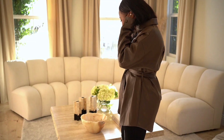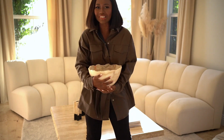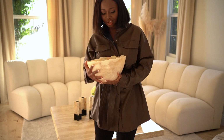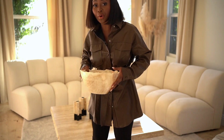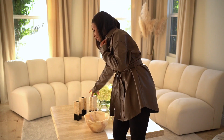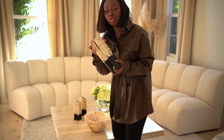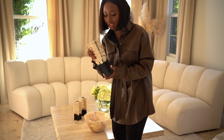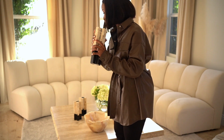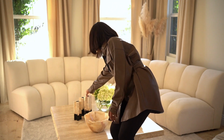So the first item that I'm going to show you is this onyx bowl. It's really heavy. It's from CB2, and it comes in this beautiful natural tan cream color that I think goes so well with the travertine table here. And then I threw in, this is from CB2 as well, I'm not sure of the name, but I'm pretty sure the material is travertine. It comes in the tan cream travertine with black bottoms that I just think works so well to add some contrast to this table. So I got 3 of those there.